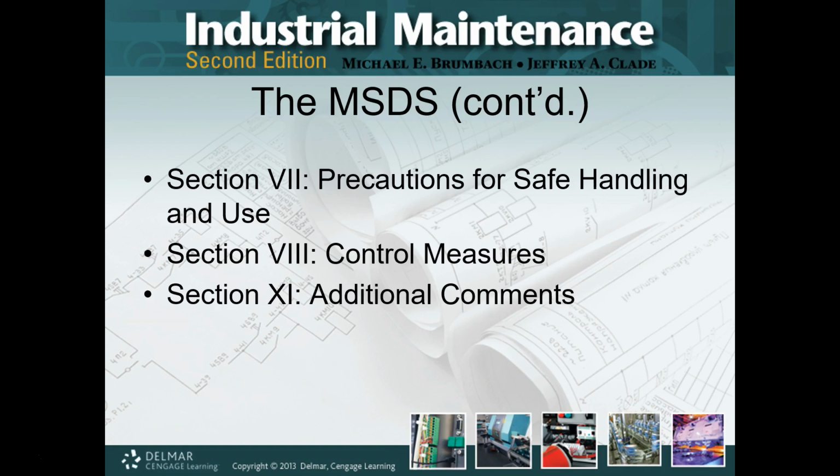What's even better is pretty much the end of this lecture. So I'm trying to keep them short and sweet the best I can. And we're going to get ready to move on to the next one, which is going to be classes of fire. It'll be fun.